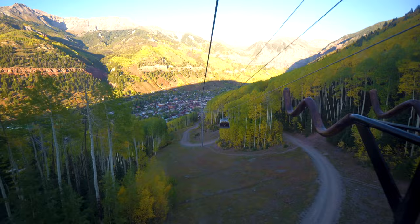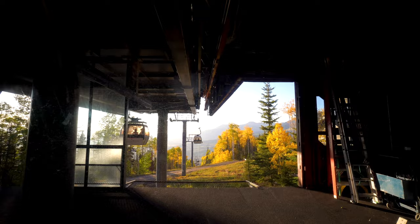All right, so we just went through the San Sofia pass through, like a little kind of station thing. Yeah, this goes all the way to Mountain Village on the other side, which is more of a ski resort. You just kind of walk around it, but we thought we'd go all the way.